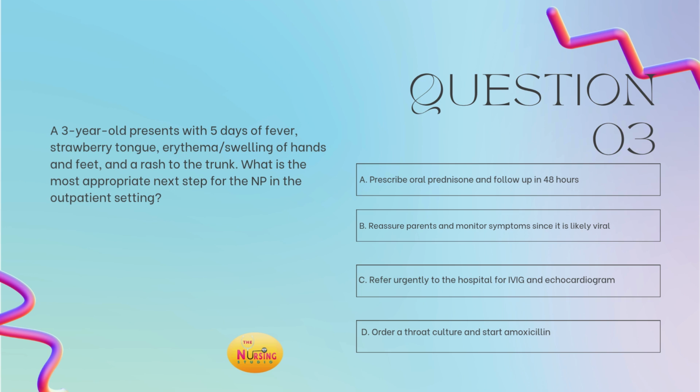All right, so the stem of the question here states, what is the most appropriate next step for the NP in the outpatient setting? So let's see what we have going on. We don't have a diagnosis on board. So let's check out these assessment findings and see what we're working with. We have a 3-year-old who comes in with 5 days of fever, strawberry tongue, which is the key identifier, right? Alert, alert, alert. Strawberry tongue, erythema and swelling of the hands and feet, and a rash to the trunk. Y'all, this is classic for Kawasaki disease, right? That strawberry tongue is your key indicator here. Strawberry tongue, Kawasaki.